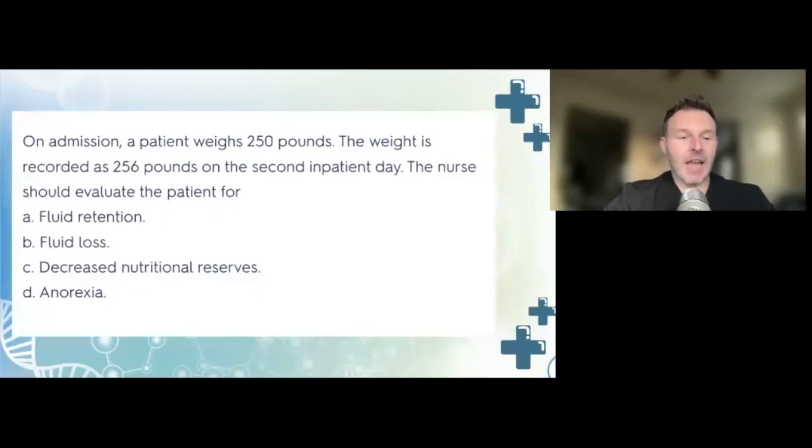So the correct answer is A, fluid retention. From 250 to 256, we know they gained 6 pounds in a 24-hour period. Any more than 5 pounds in a 24-hour period is going to be related to a fluid retention problem. A downward trend would indicate a reduction in nutritional reserves that may be caused by decreased intake, which would be anorexia or decreased nutritional levels. But because we're going up, the only logical one that makes sense there is fluid retention. The rest of those would cause the weight to decrease.